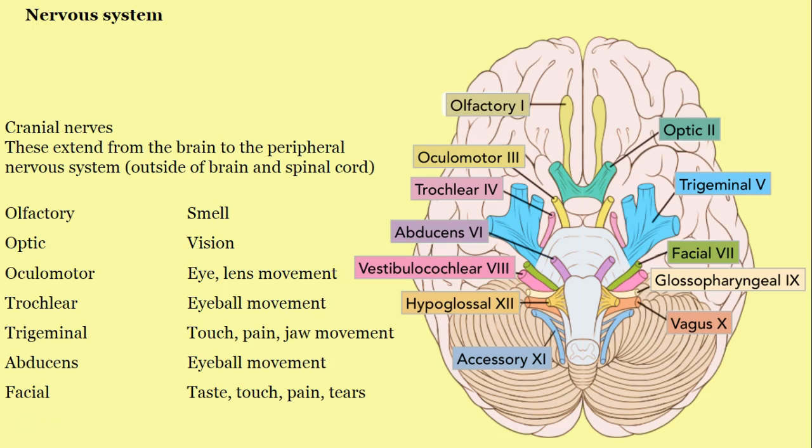Cranial nerves look frightening at first, but we take them in order and we spend a lot of time until they get familiar. Olfactory, that word means sense of smell. It's up here in the front, anterior region. Optic, vision. Oculomotor, so we know it's a motor nerve. It's going to cause something to happen. And if it's ocu, then we think of eyes and lens movement. And there's the oculomotor. Trochlear, here is eyeball movement. It's not the only one that does that.